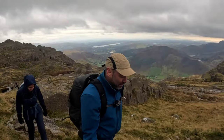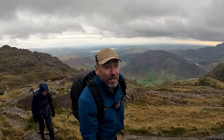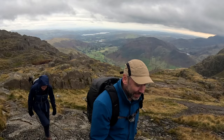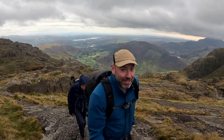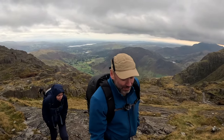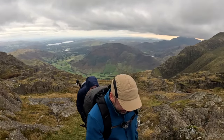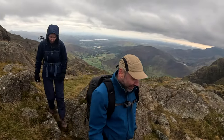Now we're up, just going to go over to Thunacar Knott, which is a Wainwright. It's a bit weird because Pavey Ark, although it's been given a whole section and it is a Wainwright because it's in the book, it's not actually a fell, it's a cliff. So it's a bit unusual. But the thing it's a part of is Thunacar Knott, so we're going to go over there now. And that is the principal fell, really, of Pavey Ark.